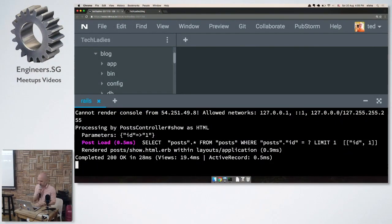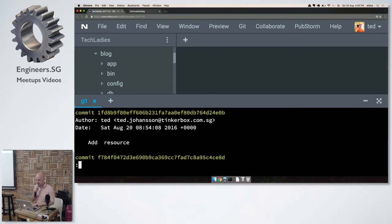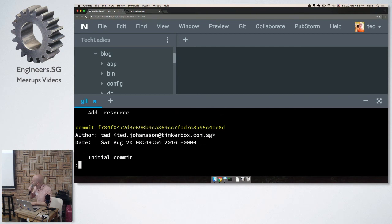I'm going to go ahead and exit the server by pressing Ctrl C. You can use the command git log to see a list of the commits we've done already.